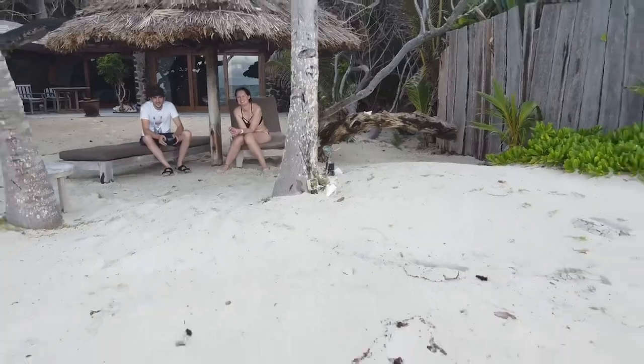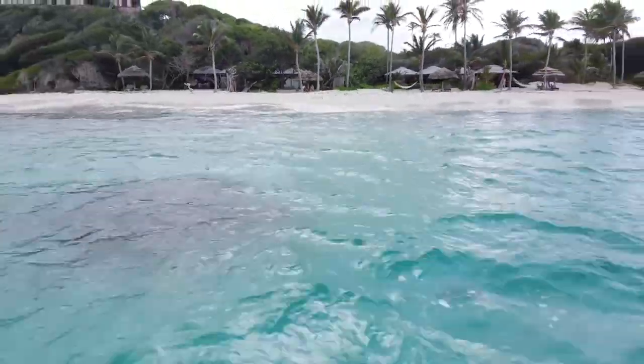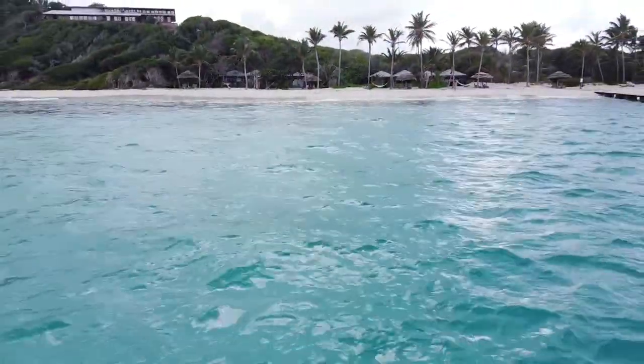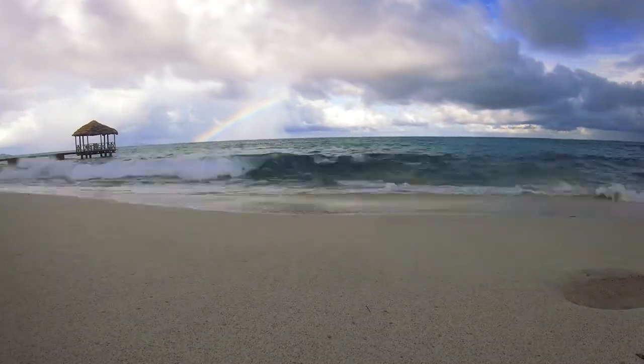That's our cottage. I can show you our beach. It's just a short walk to the beach. It rained this morning. It's really muddy. So we're gonna walk on the trail.